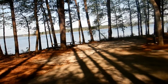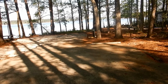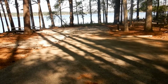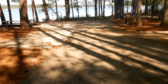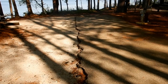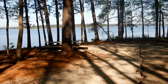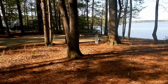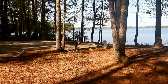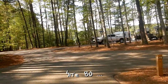They have not a concrete, it has paved sites, most of them, but some of them you have to be careful because they sort of fall off the edge here, and so you have to be careful to get your trailer going in the right way. But the ones over here have water and electric, and pretty much right on the lake. The one on the corner here, which is number 80, probably one of the better sites.